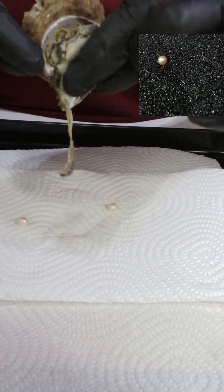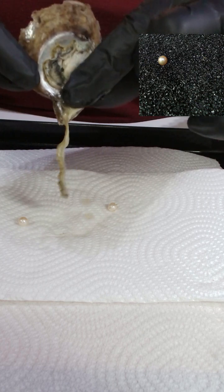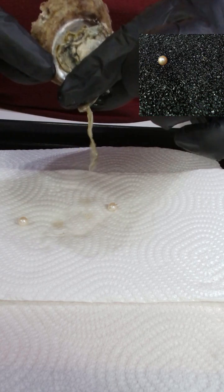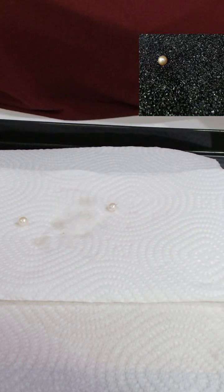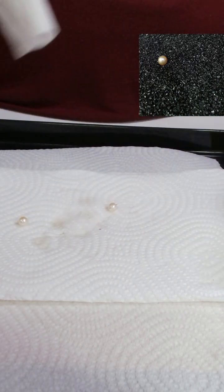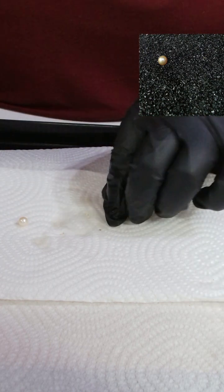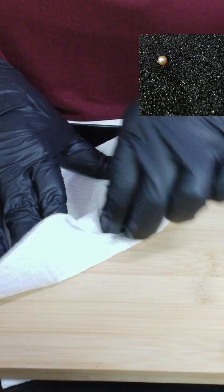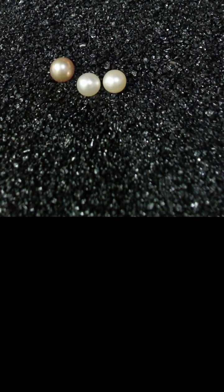Oh, one and two. Alison, you are twinning with cream twins here. So they are an off-white creamy shade with your Autumn Peach. Oh, gorgeous. They do look like they're the same size and the same shade.